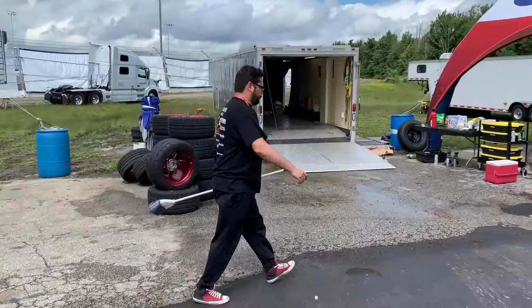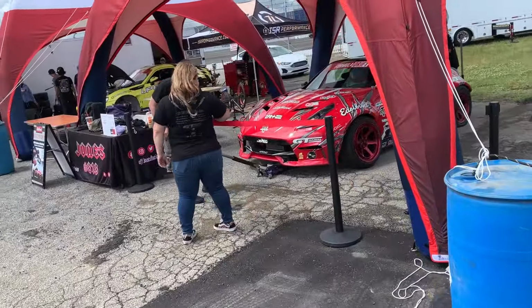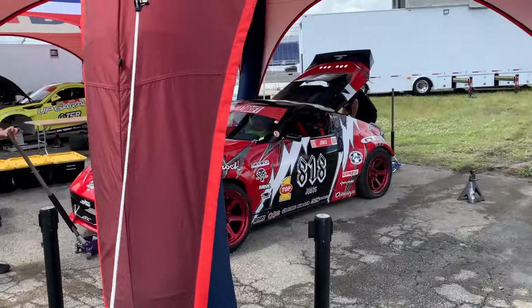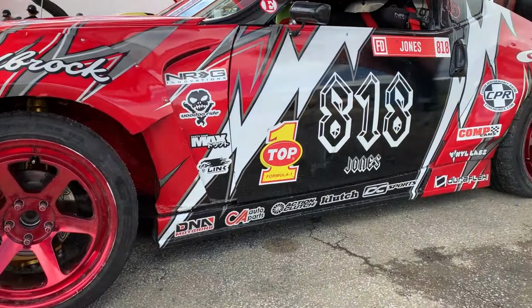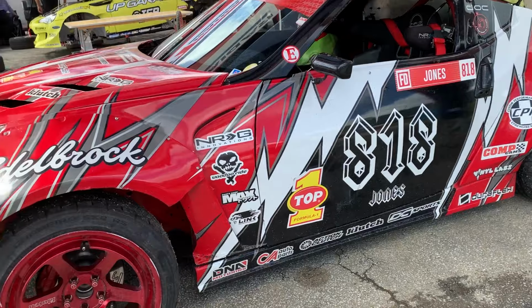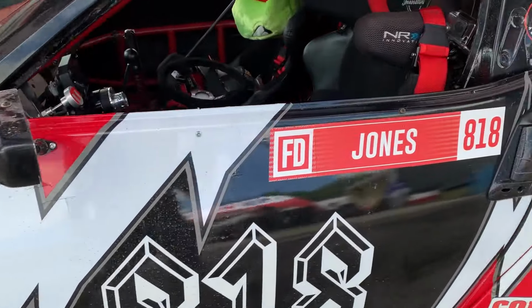Non-important dumb things that happen at the track. So now we're over here. Let's check out the car. Oh, it's Saturday, by the way. See how nice and dirty this thing is. A little bit of mud.